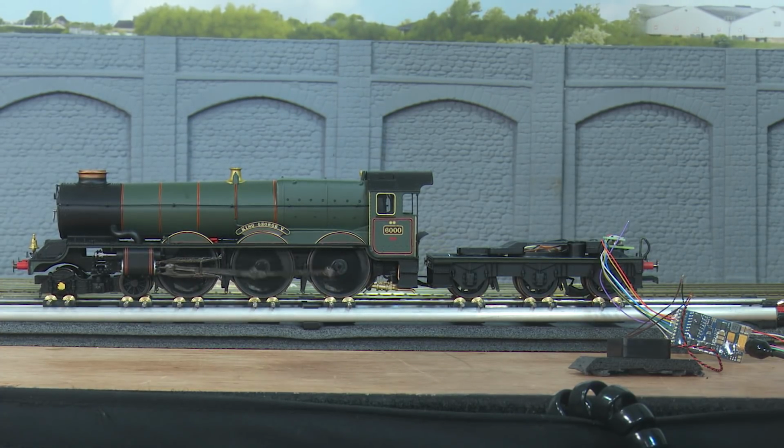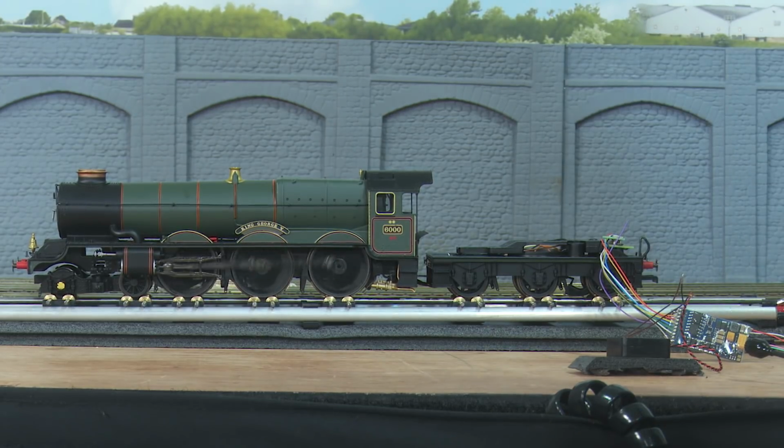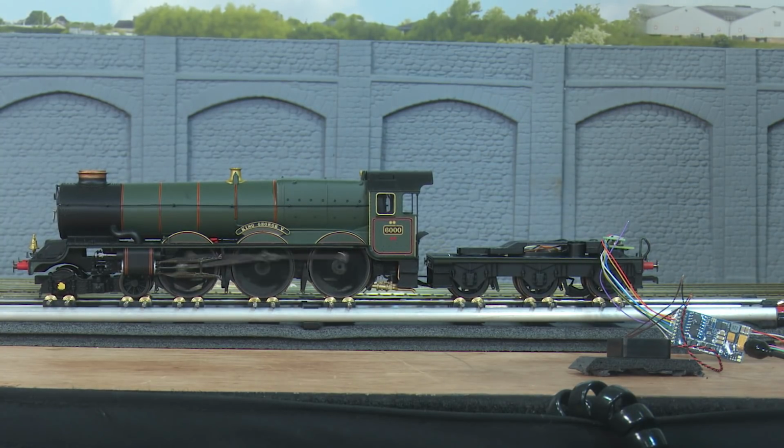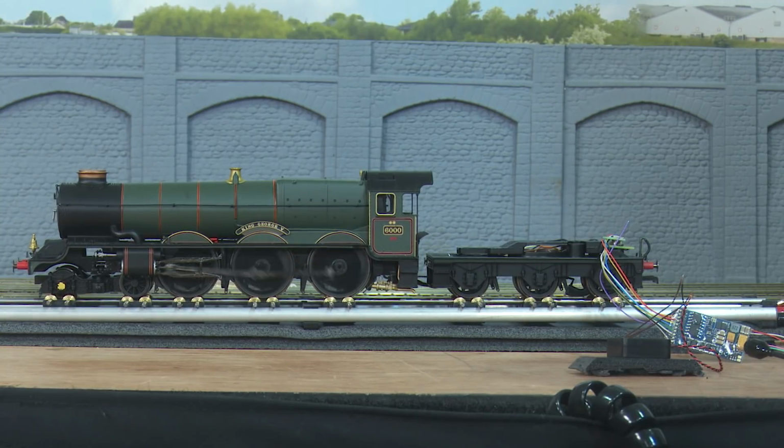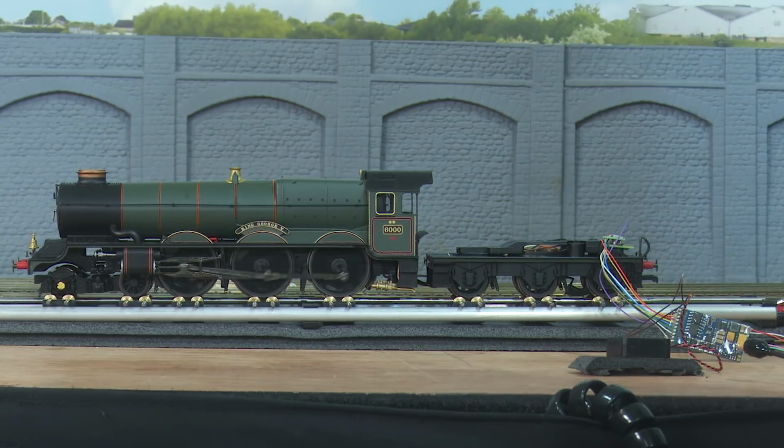Now up to speed 25. And to me it sounds a bit more bassy, to be perfectly honest. So I bring the speed back down, and then as you'd expect, the sound kind of shuts off almost rather than hiss, as a steam loco would as you turn the throttle back. And that's now at speed step 15.